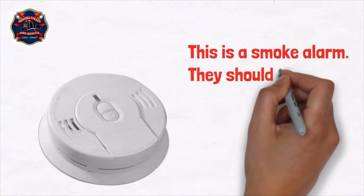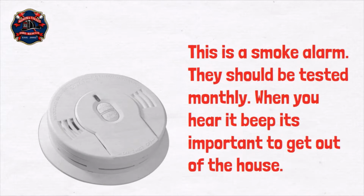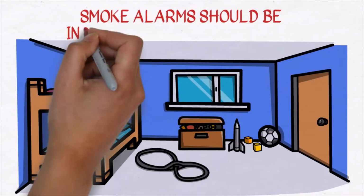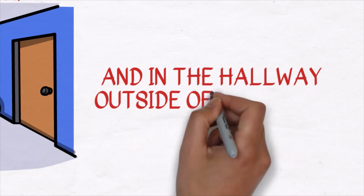This is a smoke alarm. They should be tested monthly. When you hear a beep, it's important to get out of the house. Don't forget that sometimes smoke alarms go off by accident, but that's a good thing because you know they're working. Smoke alarms should be installed in every single bedroom, and you should have one in the hallway outside of your bedroom.